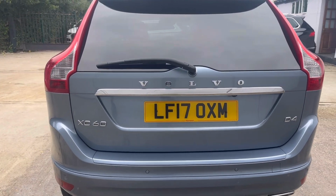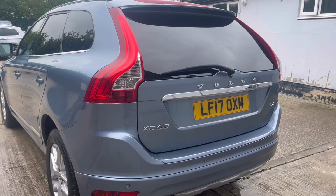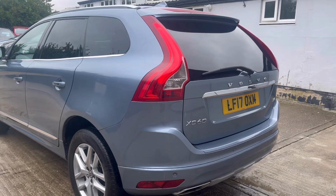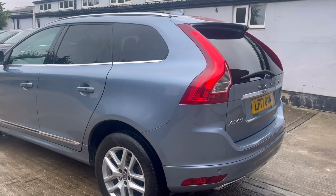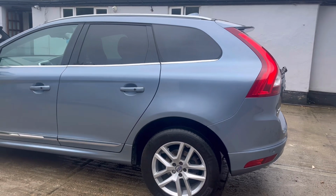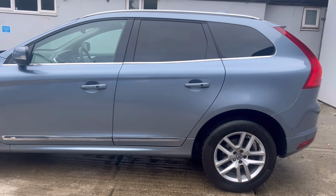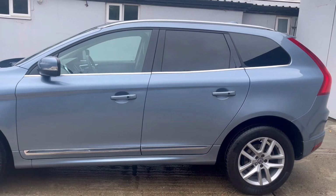It's a Euro 6 diesel engine, so it's compliant with the ultra low emission zones. It's the 187 diesel, actually automatic, with a manufacturer's claimed average MPG of 60 to the gallon. Excellent set of tyres. Fronts are brand new. Offside rear is on 7mm of tread, and the near side rear is just over 4mm of tread.